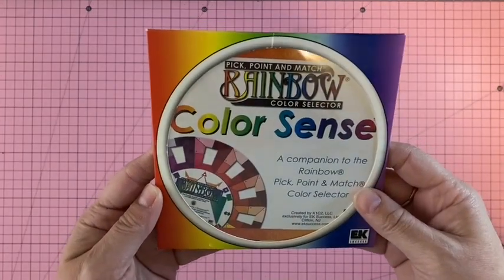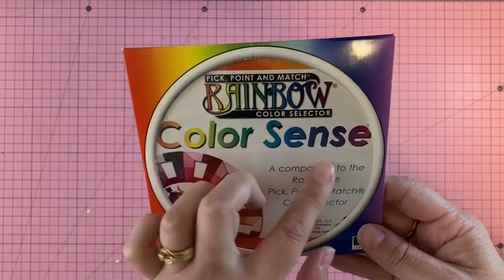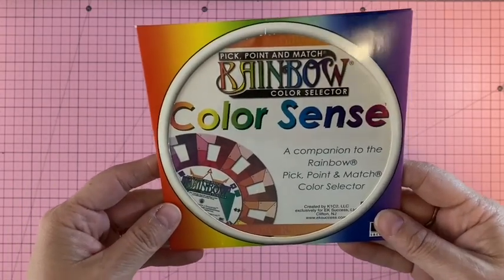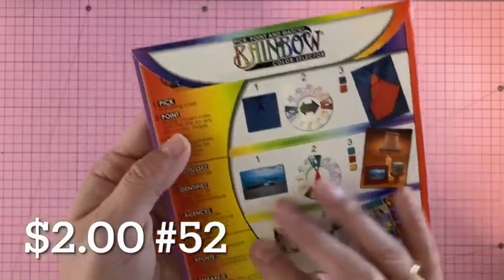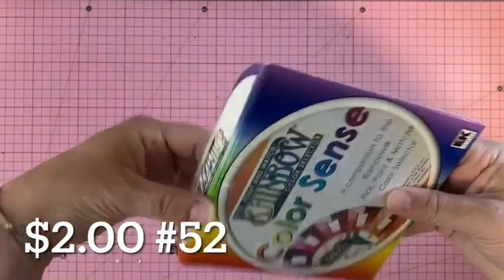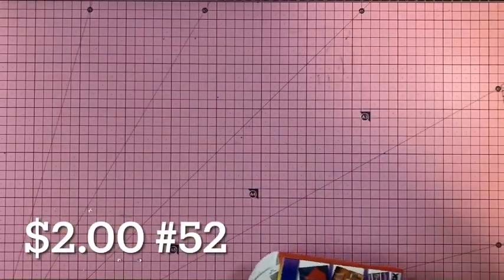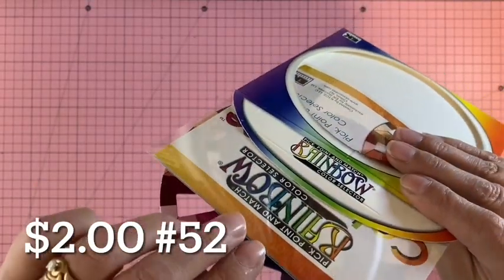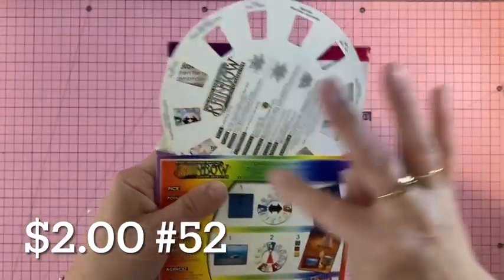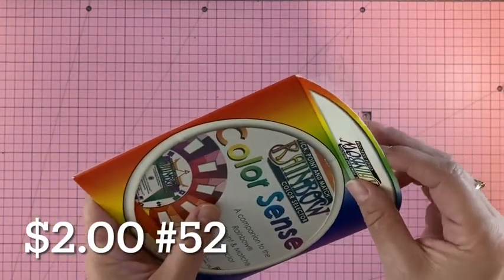So this is kind of fun. This is a color wheel by EK Success. Rainbow Color Selector Color Scents. Pick, point, and match. A companion to the rainbow. So you can see here how they've used it, and it gives you the instructions. It's in a little CD holder, and it's like a little wheel. Let me see here, I can pull it out. And then the instructions, and then the insert for your colors, and then you can see which ones pop up through the windows. Kind of hard to explain. Okay, so there's that.